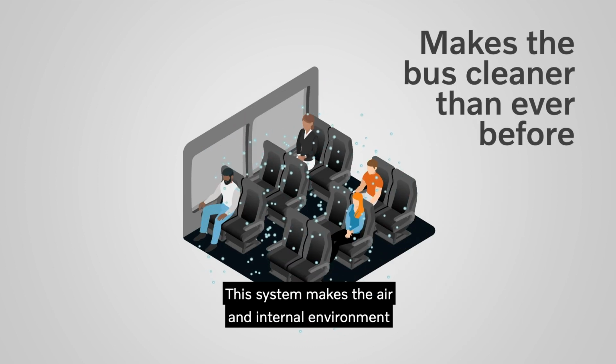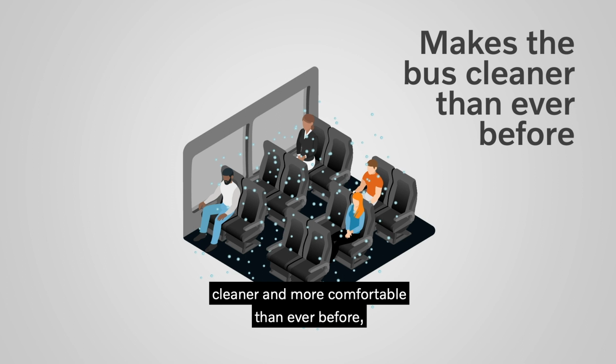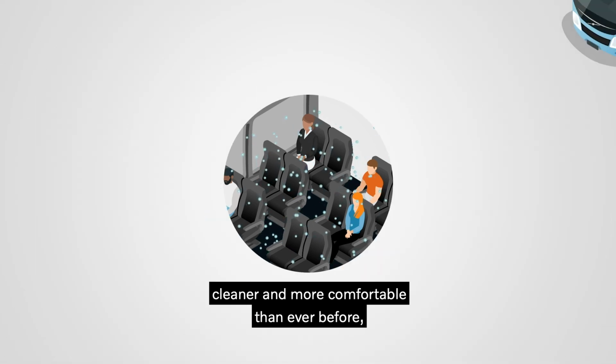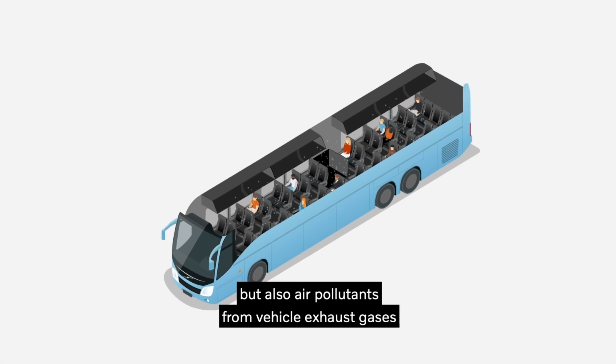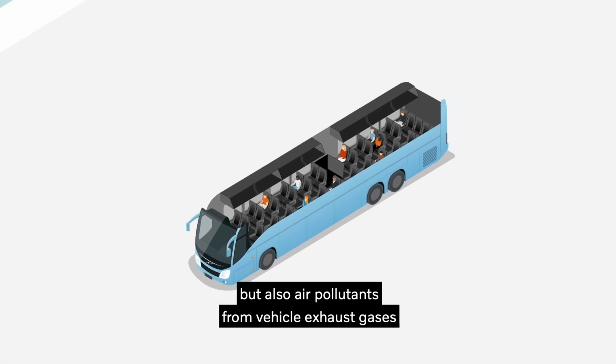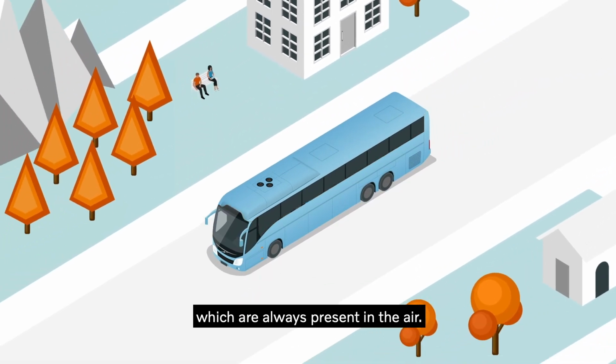This system makes the air and internal environment cleaner and more comfortable than ever before, reducing not only virus particles, but also air pollutants from vehicle exhaust gases, which are always present in the air.